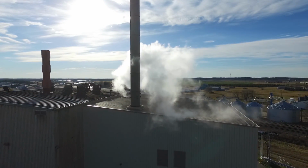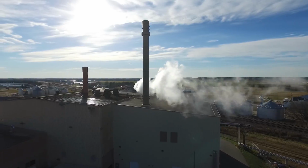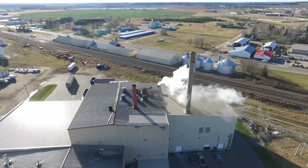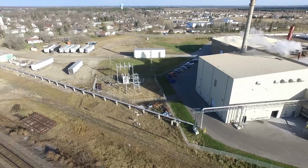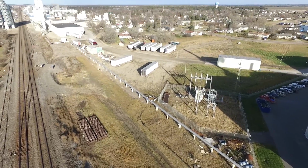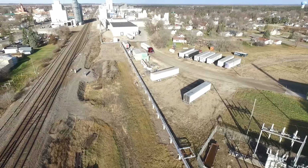Extensive scrubbing and cleaning removes pollutants and harmful chemicals from the exhaust leaving the facility. During normal operations, the Perham facility produces about 1 million pounds of steam per day. This steam is utilized by 2 businesses just down the road in Perham, Bongards Creameries and Tuffy's Pet Foods. There is also a steam generation turbine that can produce electricity when needed.